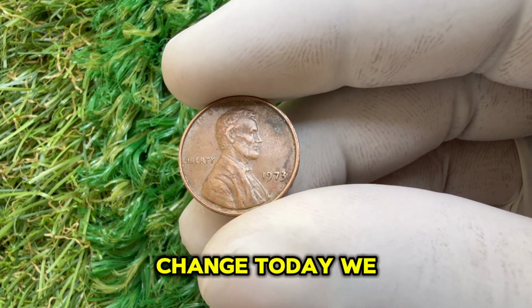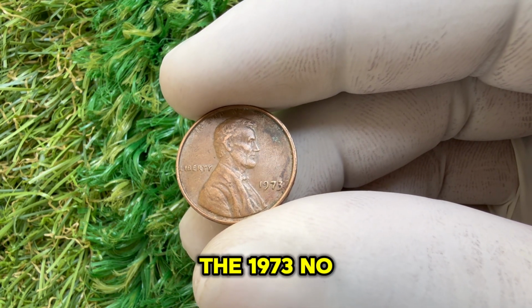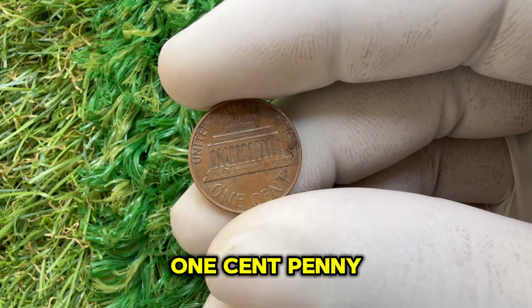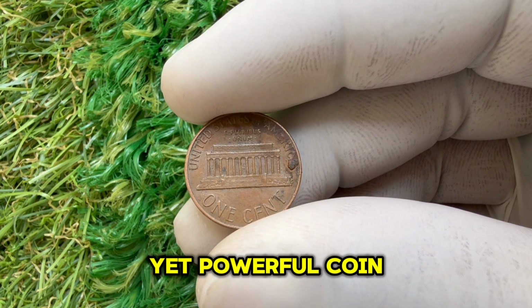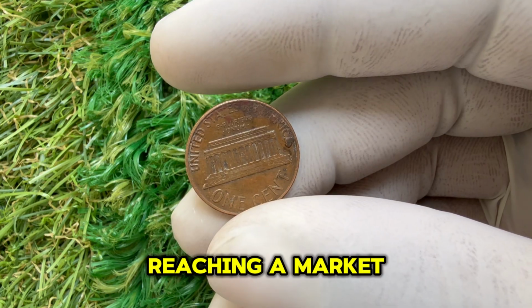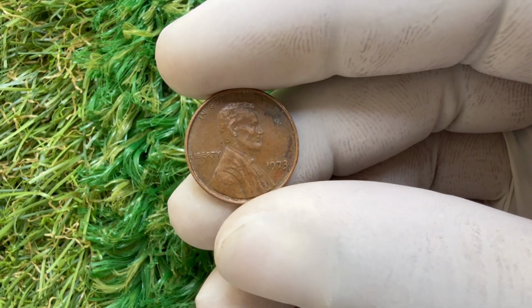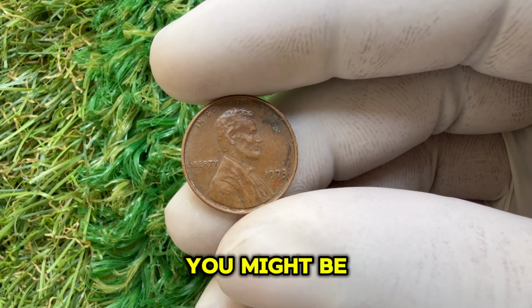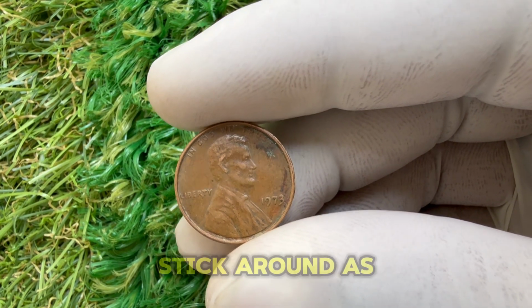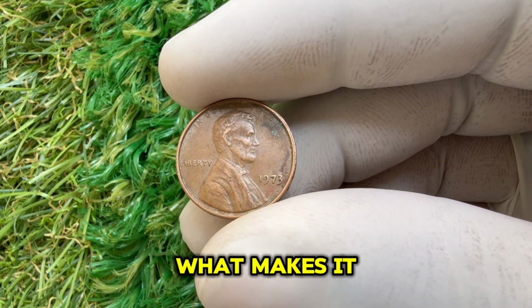Today, we have an exciting discovery, the 1973 no mint mark Lincoln 1-cent penny. This small yet powerful coin has stunned collectors and investors with its rising value, reaching a market price of $23,987. If you have one in your collection, you might be sitting on a fortune. Stick around as we explore its fascinating history, key features, and what makes it so valuable.